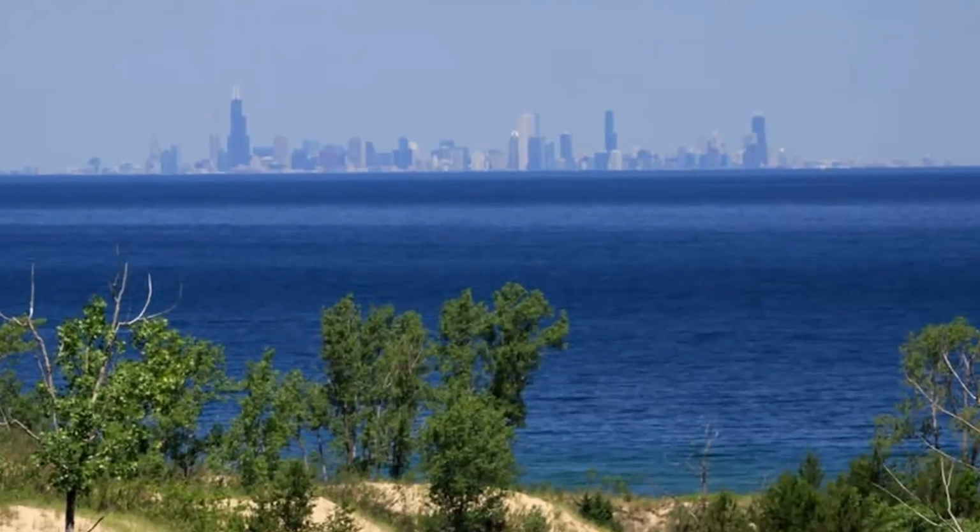So we made it all the way to the beach. The beach is on the shore of Lake Michigan. It's really pretty. If you look on the far side, I'm sure Daniel put the footage here, you can see the city of Chicago, which is really cool. We're in Indiana. I will say the hike is only a mile and a half.